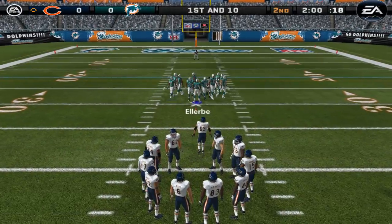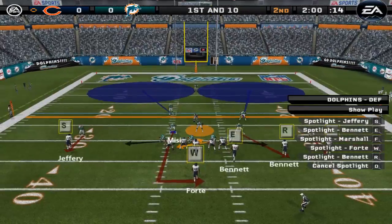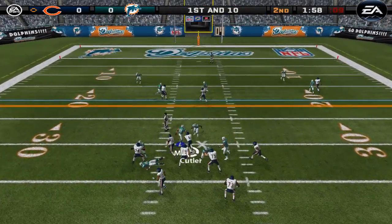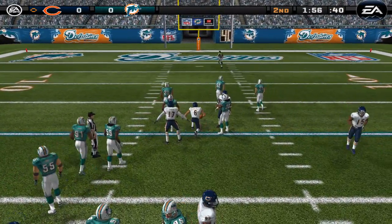So 2 minutes left before halftime. Let's go, let's go. The Dolphins with a 4-man front. They'll pass on the first down. Keeps it, spins away. Number 6 dives forward. They'll touch him down at the 19.